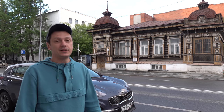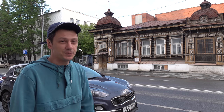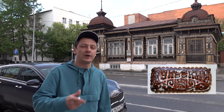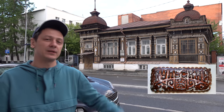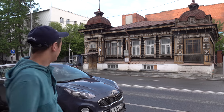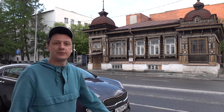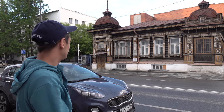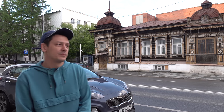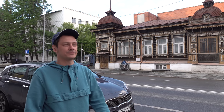Now also, these students gave it a nickname. They called it Pryanik, which means gingerbread. Now if you look up Tula Gingerbread, you'll see that it resembles this building. It's also brown and it has a lot of decorations. So that's the story behind this building, right? Now it's just the building that belongs to the Arts and Architecture Academy. So let's go take a closer look.